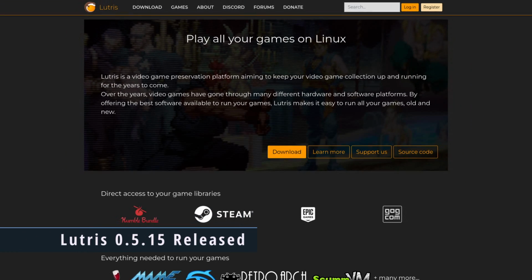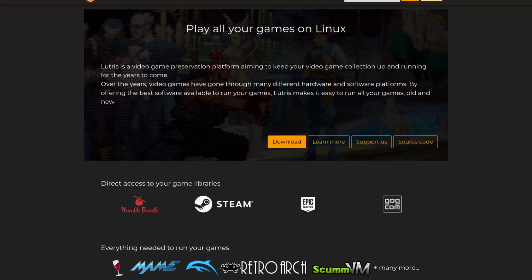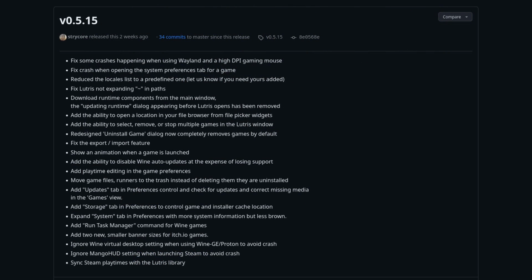The Lutris team has dropped a new version of their project with Lutris 0.5.16, which is packed with many updates and critical fixes. Now, it also has improvements to the stability on Wayland while using high DPI gaming mice, which is really good for those who are playing games on Wayland and also for the future of the Linux desktop, and it also has several UI enhancements for this release.